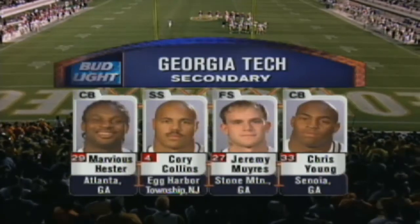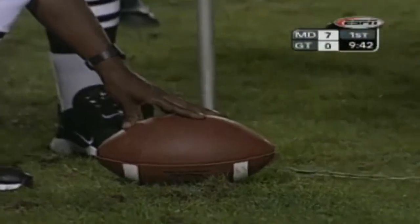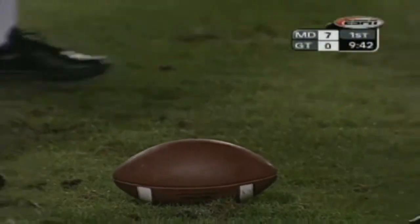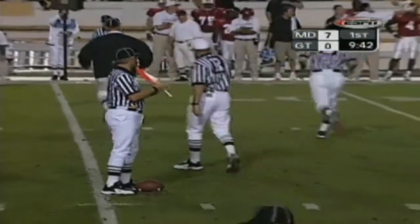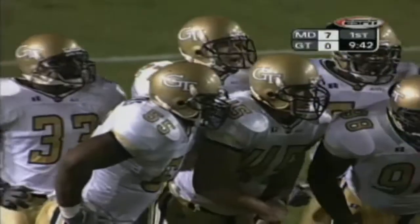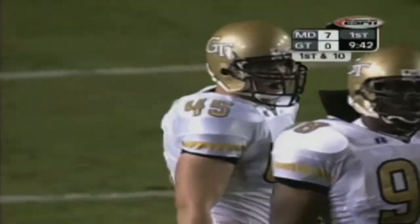No wonder he's called the quarterback of the secondary. He calls all the adjustments, Kirk, for all the secondary coverages, because that's why he's an outstanding student and an outstanding football player. First down for the Terrapins. Hey, Kirk, we talked about this. 45 in yellow, in white, Ross Mitchell.